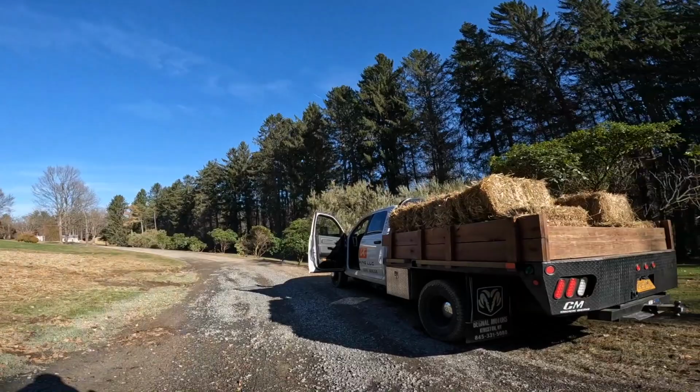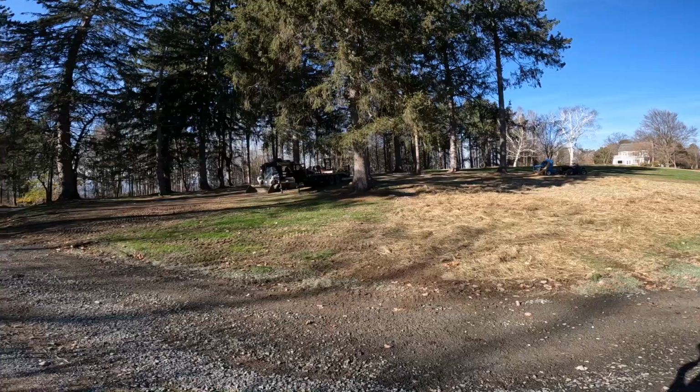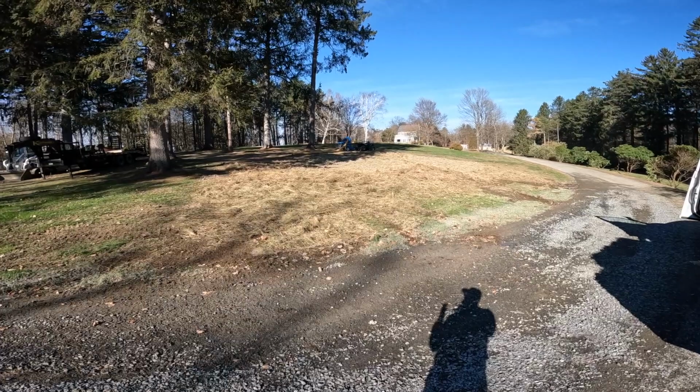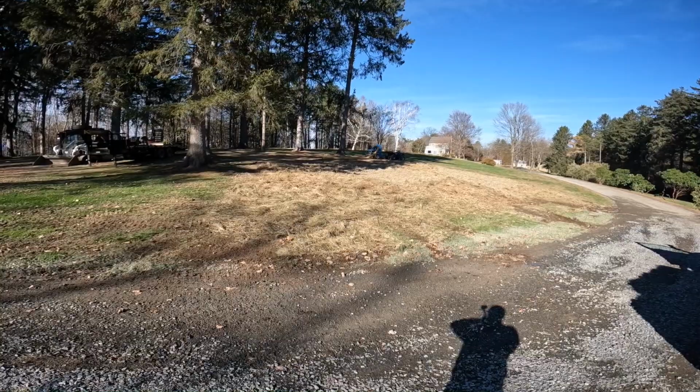So that should finish us off just right. And if we need more, he's just right down the road, but I doubt we will. We got a little extra. I'm thinking about raking up a lot of this hay and resending it through the mulcher, the blower, and kind of redo this area since it's so clumpy.